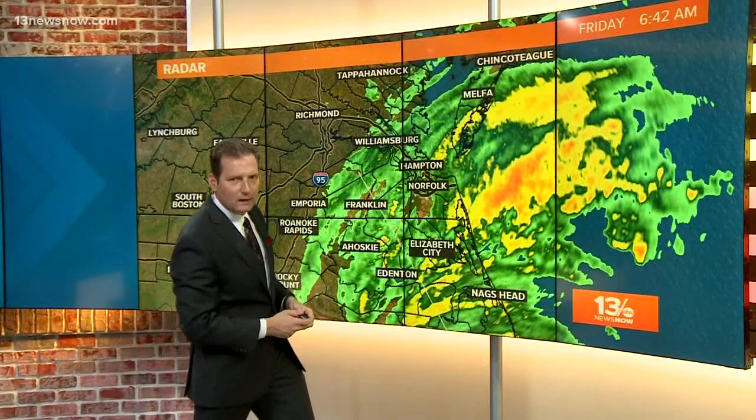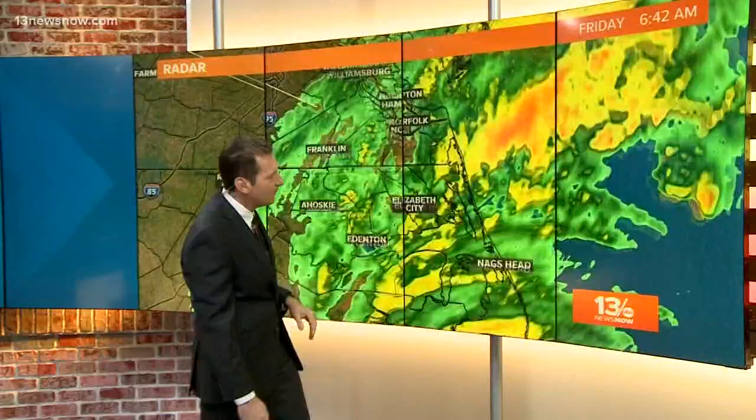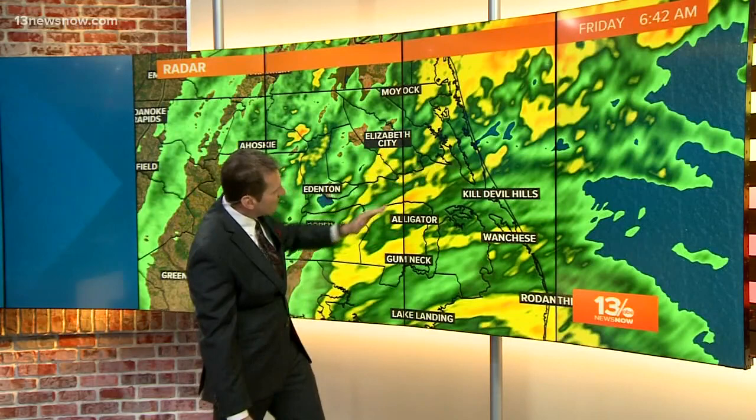We've got Tim Pandages out in the mobile weather SUV. He's going to have an update for us in a moment. Stay tuned for that. Right now, the heaviest rain is south of Elizabeth City. We've got some bands rolling in around Alligator. You can see back across mainland there some pretty heavy stuff.